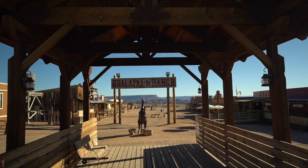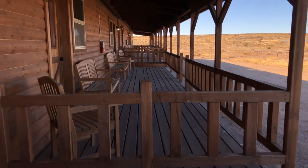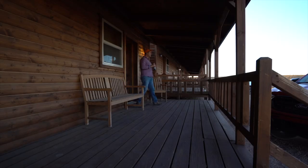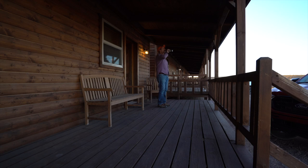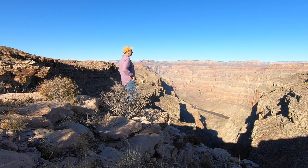Grand Canyon West is a bit off the beaten path, so I stayed at one of their cabins with private rim access to enjoy the views one last time before hitting the road for my next exciting stop.